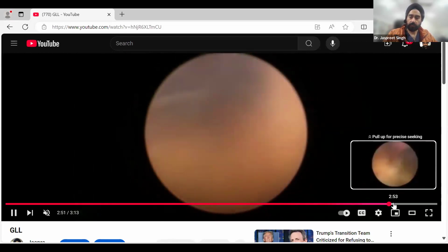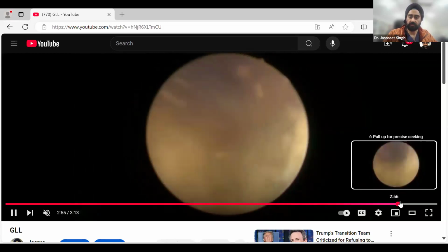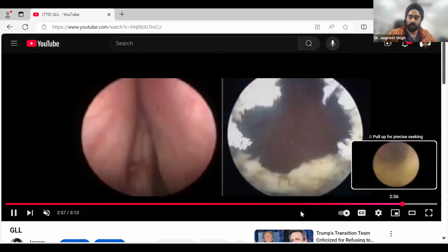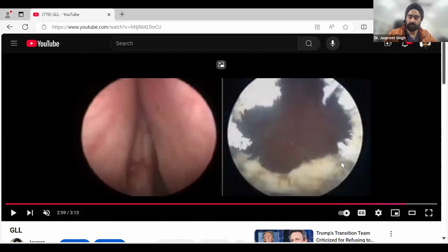At the end of the procedure here, there's a lot of fluffy tissue. All this will slough off. That's a nice thing about the green light. The depth of penetration of the laser extends another 4 to 5 millimeters from where I resected, so that tissue will fall off. And you can see here what things look like before and after, as we're leaving the channel nice and open.